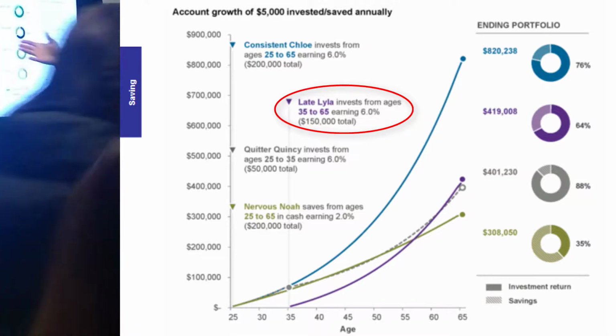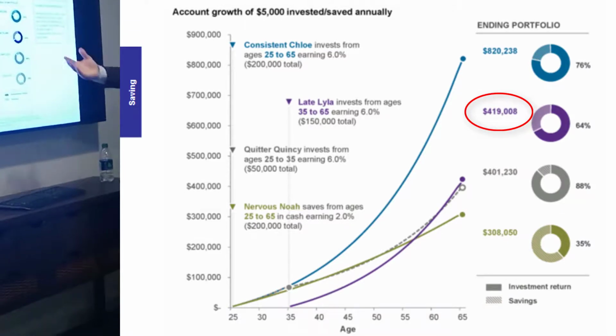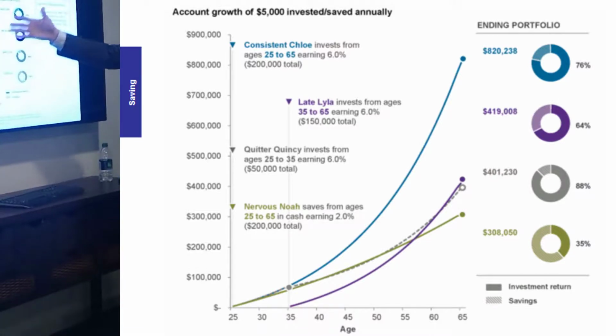Earning 6%, Late Lydia has $419,000. Okay? So really, the moral of the story is to start early. Now, not everybody can start early, obviously. And if that's the case, then it's better to invest later than not at all, obviously. But it's just the compounding of money over time.